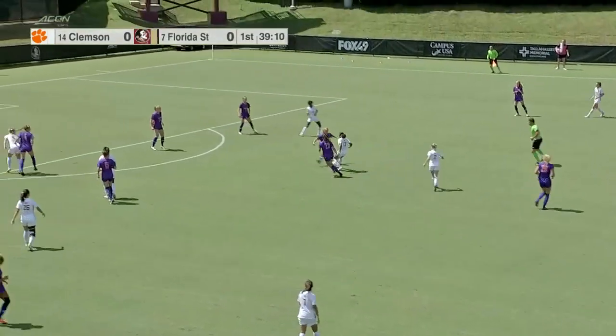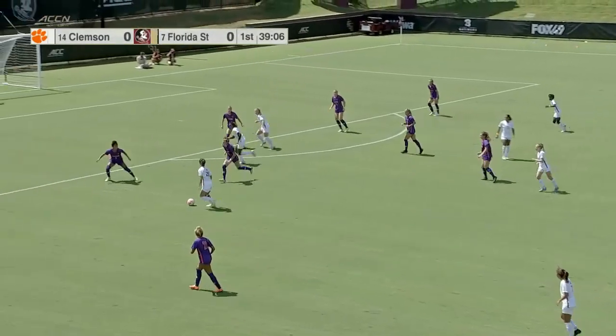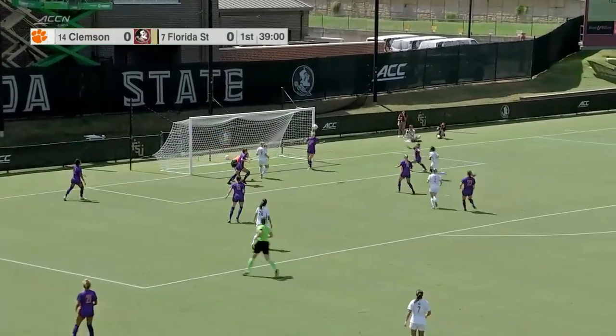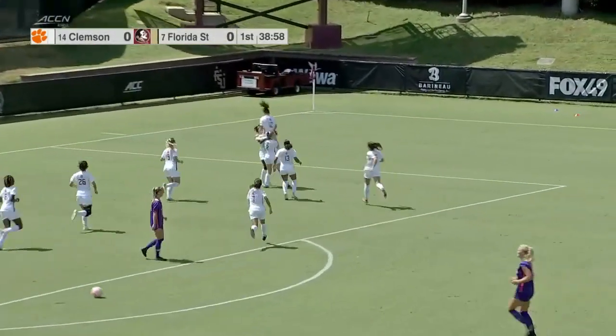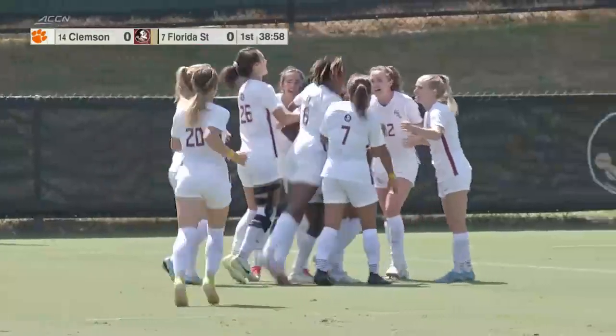There's Nyswanger setting things down for Nesbitt. She follows up. Robbins with a little bit of an opening, trying to get behind the defense. And Jagini saves it. Cross over the head of Makowicz. It's a goal for Jody Brown! Left foot strike from the Jamaican international.